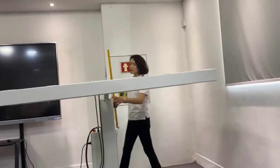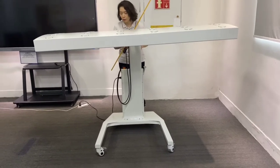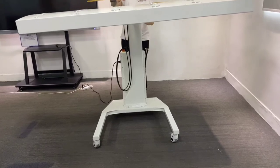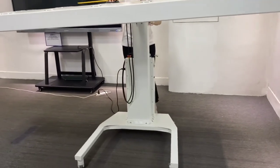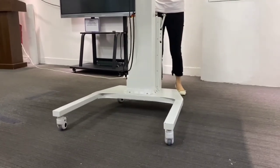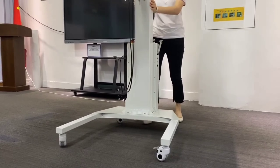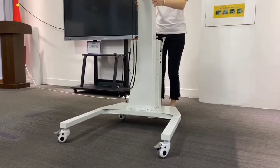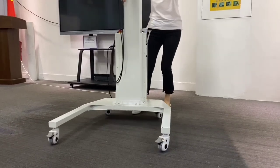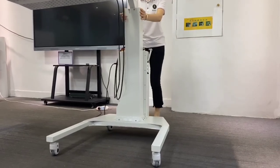Even though the device is very, very heavy, you can move this device very easily. Because the stand is a mobile stand, you can move this device very easily. So when you want to move the device, maybe beside your sofa or beside your bed, just like this way, move this device like this way. So it's easy.